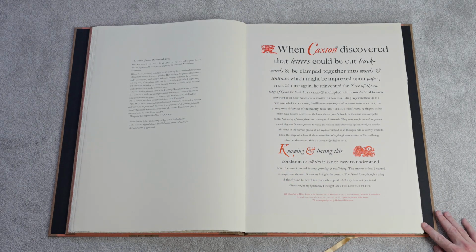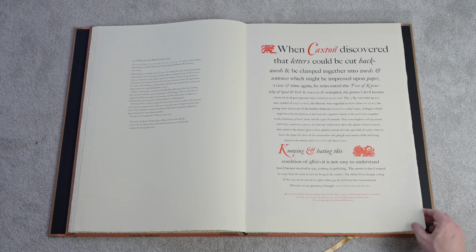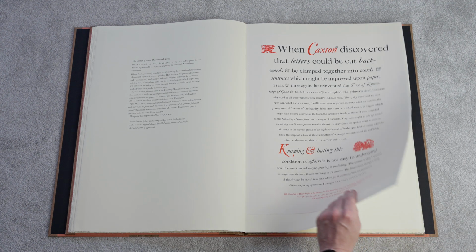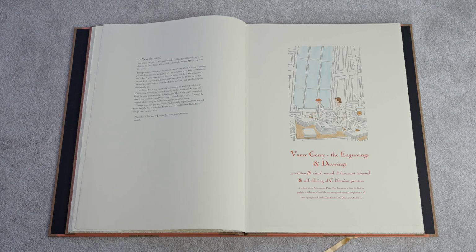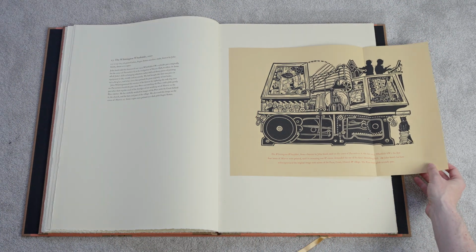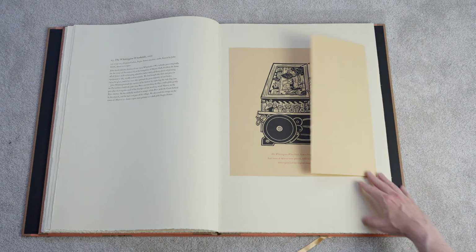This poster is nice because it's a very rich demonstration of typography. We have different sizes of Caslon going on here. We have small caps, we have two-colour printing, again wood engravings by Helmuth Weissenborn, so there's quite a lot of typographic richness going on there. Here we have an example of the illustration work of Vance Gerry. This poster is printed on a fairly nice, quite tactile Bougra Bouton mould-made paper.